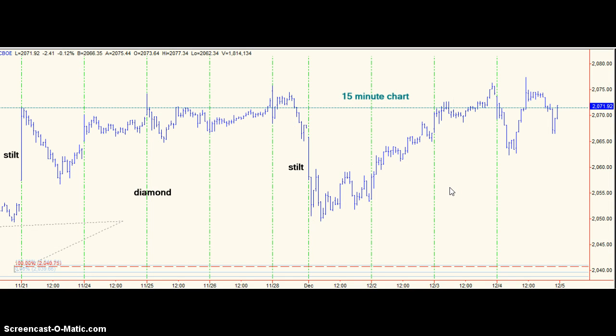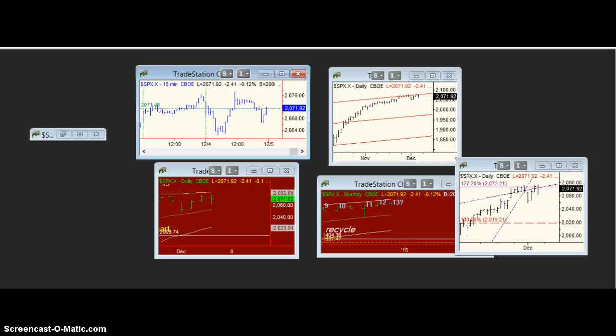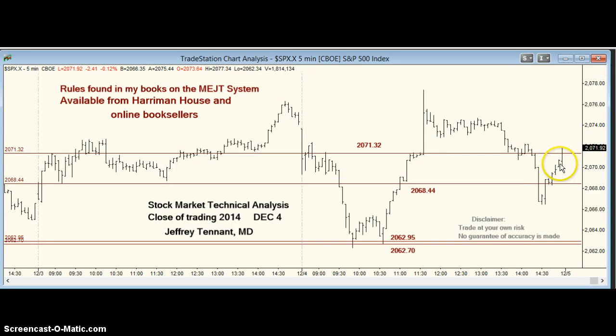Here's a 15-minute chart. The initial high on the gap up is a very critical level. This was the first time we were able to close over that level 2 days in a row, but today doesn't really count because with 5 minutes left to trade, we were under that level, and trading in the last 5 minutes usually isn't very significant.